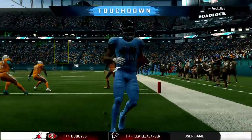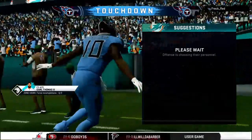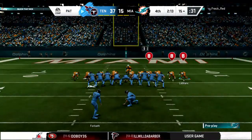And into the end zone for a Tennessee touchdown. Paul Richardson. He scored on the ground and through the air. And the Titans are able to extend their lead.